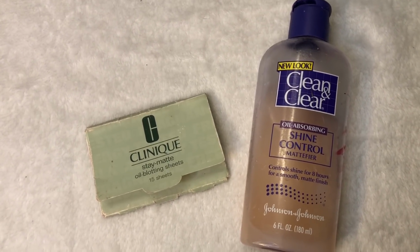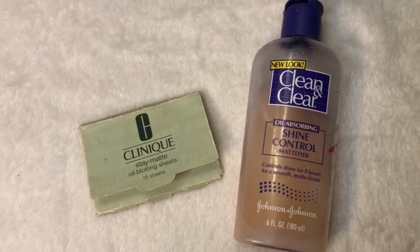I'm still at 2. I've been at 2 for over a year. No new ones came in.